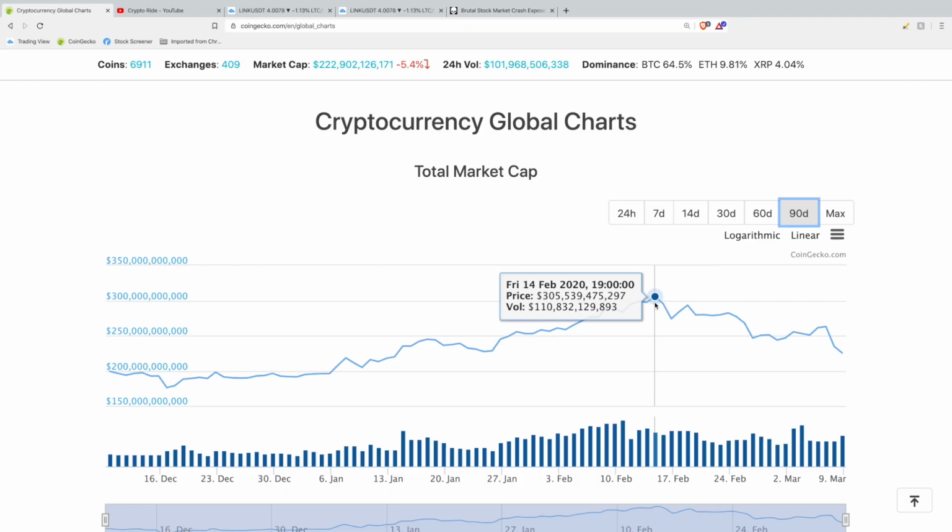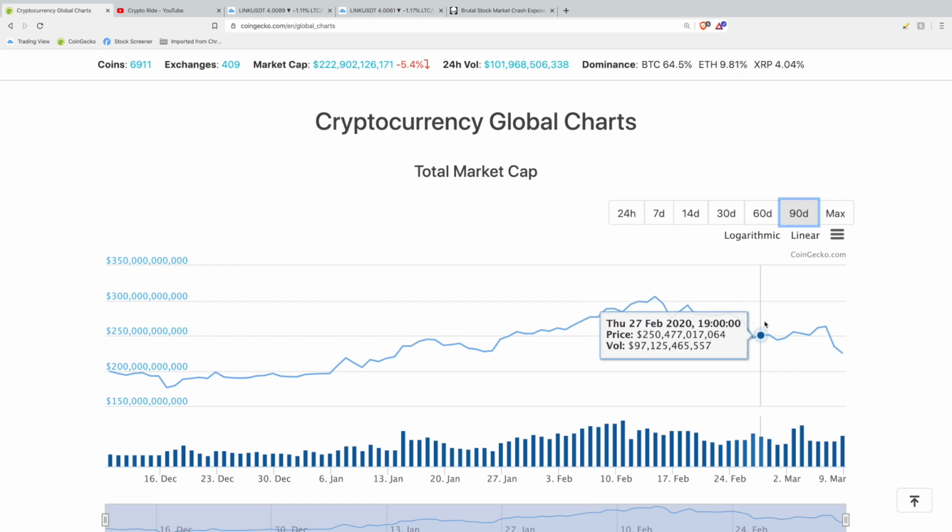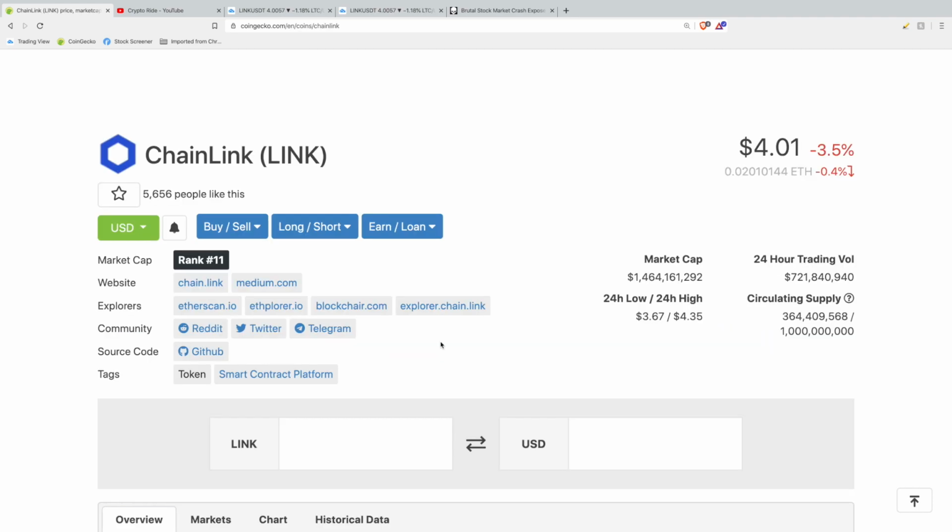After peaking out at over $300 billion, it's been an ugly ride downwards for cryptocurrency and the global economy alike. And after appearing immune to the downtrend and setting another all-time high at $4.98, it appears Chainlink has now fallen victim to the steep decline.